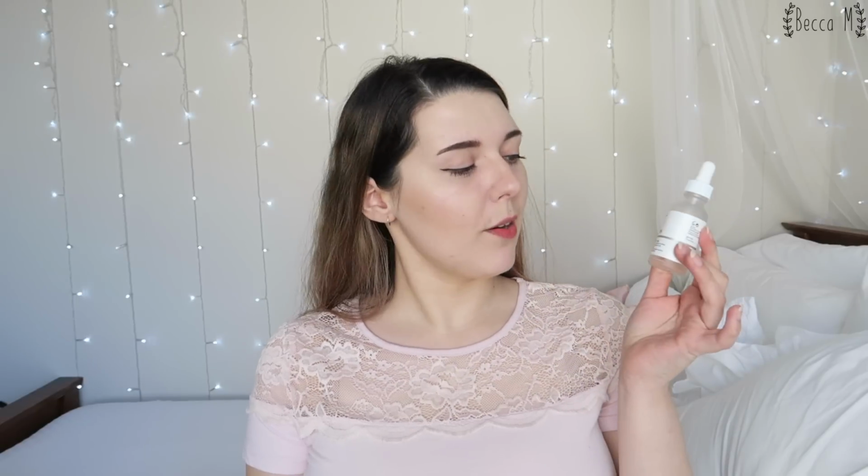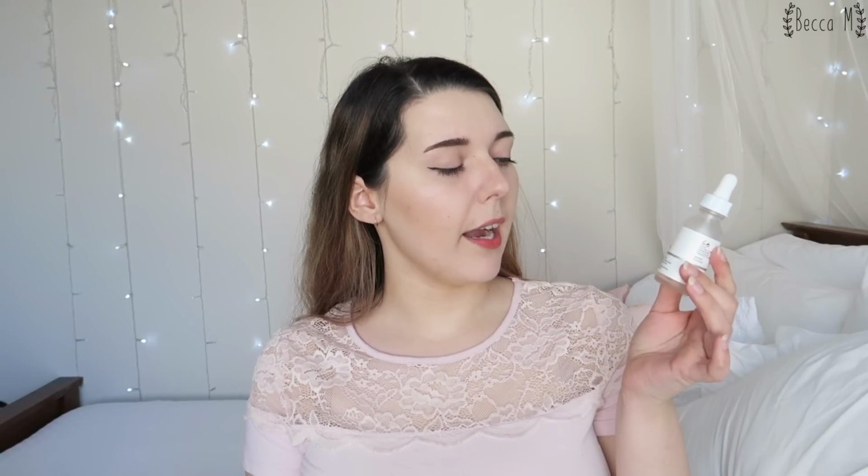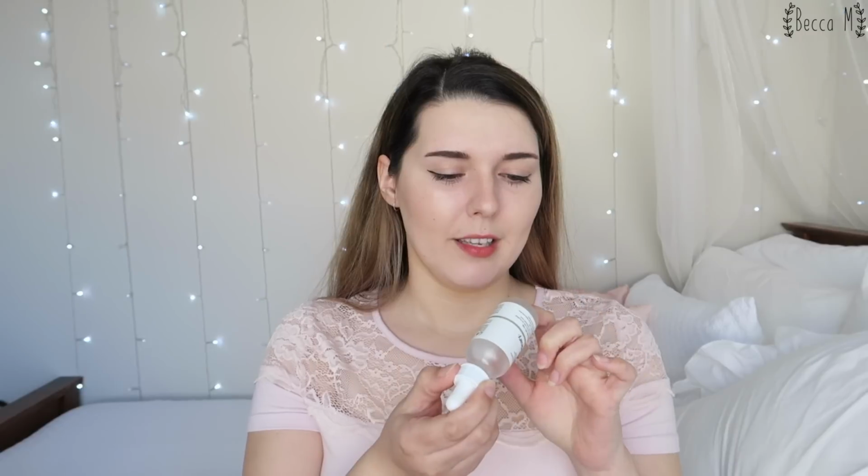I finished off the Ordinary Alpha Arbutin 2% with hyaluronic acid. I did enjoy using this. The bottle is so tiny though, so I wish they came in a bigger bottle, especially because I was using this on my arms to help fade out tan as well. I feel like it helped a little bit with my acne scarring, but not enough for me to repurchase it.